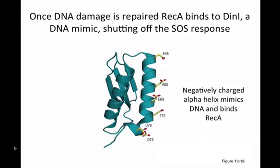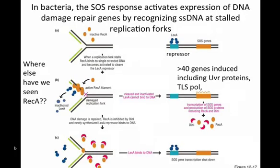So once DNA damage is repaired, RecA can bind to DinI, which is a DNA mimic. Basically, it's a protein that has a structure similar to DNA and shuts off the DNA damage response. So let's go back and look at that. RecA likes to bind to single-strand DNA, right? DinI is induced by the SOS response, so that's negative regulation. And then DinI is going to bind to RecA and take it away so it can no longer activate that SOS response. So that allows shut off, and then you have LexA that's able to bind and repress again.